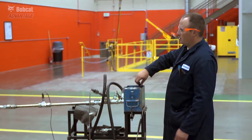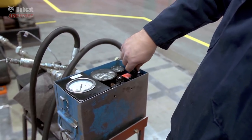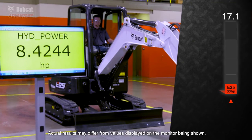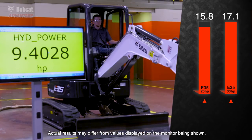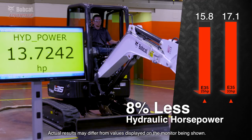In order to measure true hydraulic power, we hooked up the flow meter to each machine and measured flow at specific pressures. We tested the Bobcat E35 with 33 horsepower first. Our max horsepower was 17.1. Our E35 with 25 horsepower delivered 15.8, or 8% less horsepower than our E35 with 33 horsepower.